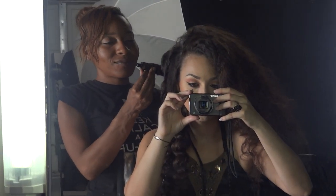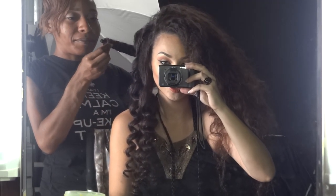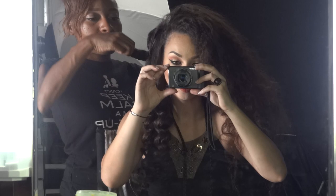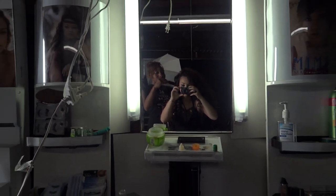Look at this, doing it fast too. Mimi over here curling my hair, because pretty much the hardest part is done. The face is done, darling. Do you guys like it? I love it. She makes me feel like a goddess. I get so conceited when she does my face.